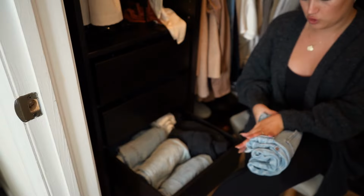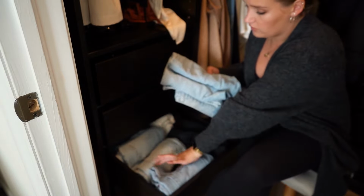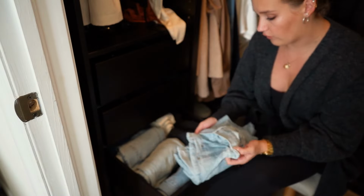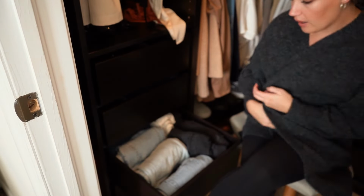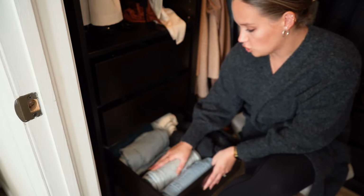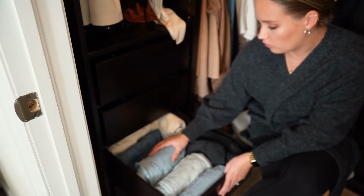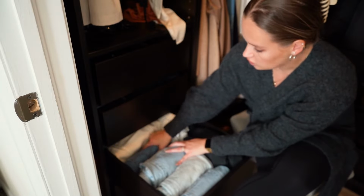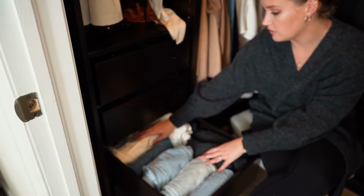These are kind of straight fit Levi's. I might get rid of these. These were my like old Forever 21 jeans that had no rips in them, but I just recently got some from Abercrombie that I think I'm gonna wear more. These are my light wash ripped from Abercrombie, and then these are those ones with no rips, so I think I'd rather hold on to those. I have some dark wash Levi's and also cream colored like Zara, I think these are Zara jeans.